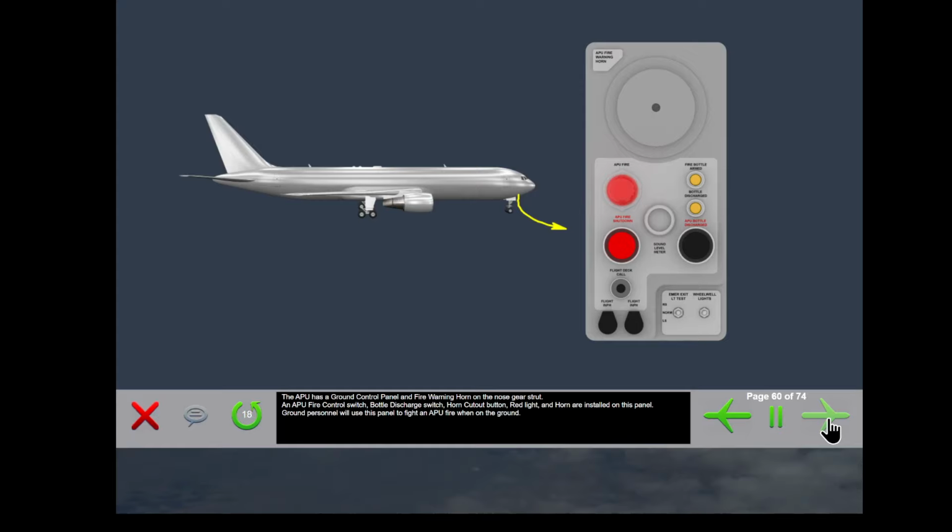The APU has a ground control panel and fire warning horn on the nose gear strut. An APU fire control switch, bottle discharge switch, horn cutout button, red light and horn are installed on this panel. Ground personnel will use this panel to fight an APU fire when on the ground.